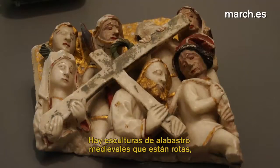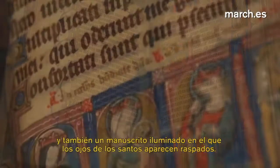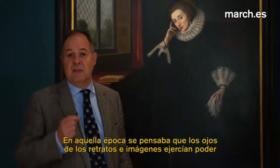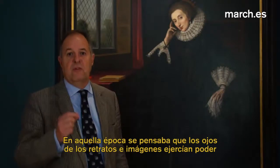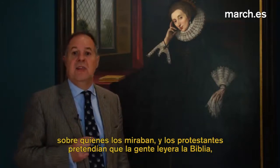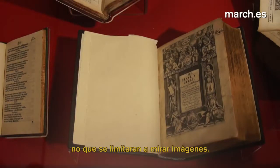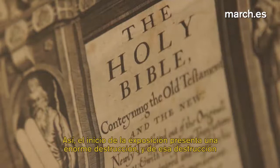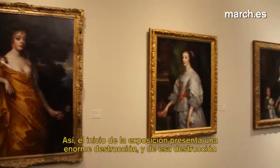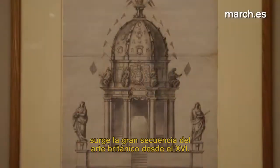So we have broken alabaster medieval sculpture, and we have an illuminated manuscript where the eyes of the saints have been scratched out. The thinking at the time was that the eyes in portraits and images had a power over those who were looking at it, and the idea of the Protestants was to make people read the Bible, not just to look at images. And so the beginning of the exhibition is one both of enormous destruction, and from that destruction, the great sequence of British art since the 16th century.